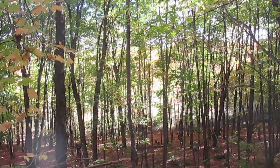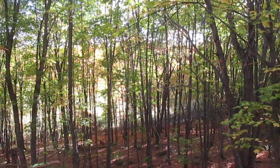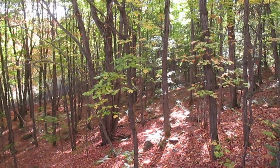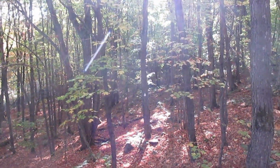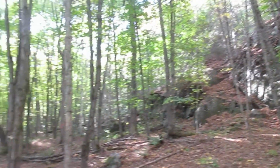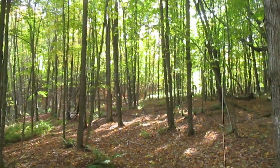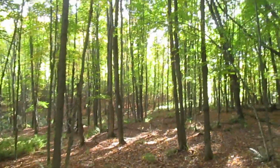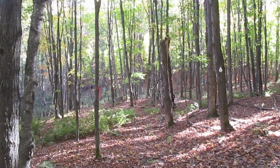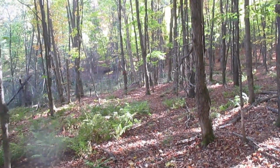I think that bright patch down there is actually where the hydro line goes through, which I'm familiar with, so this path probably leads right down across it and into the bush and back to Milliken Mine Road. There's another massive bunch of rock. Well, this is definitely easier traveling than the trail coming up to that lookout on the other side, so I suppose you could walk this back and up to the lookout rather than taking that narrow trail along the side of the cliff.